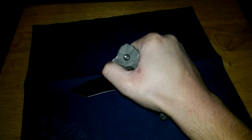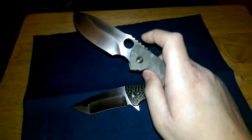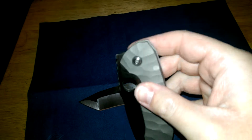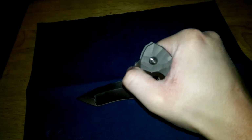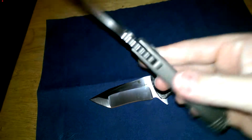Oh yeah, actually I saw someone open it like this too. I think it was Dirk Razor Sharp or somebody. I thought that was kind of fucking cool. Just one more way to deploy it, just because it sticks out so much right there. If you want, you can just push it open like that. I thought that was kind of funny that it does that.